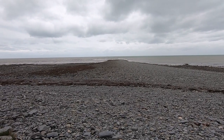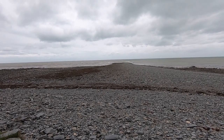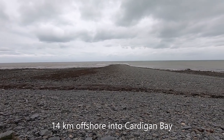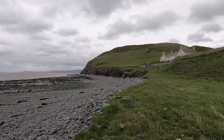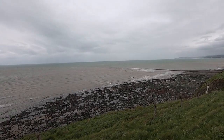And there's the Sarn stretching out. Not quite sure how long it is, but it does go a little bit further than that when the tide's out. But I think they have traced it underwater, and it does go quite a long way. Natural causeway, of course. And this is where we've come from. From this angle, you can see the waves hitting the Sarn. You can see how far out it does actually go.